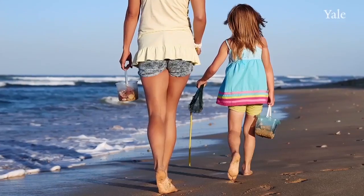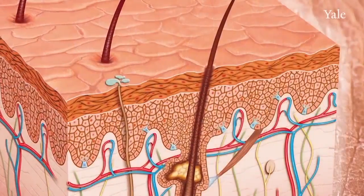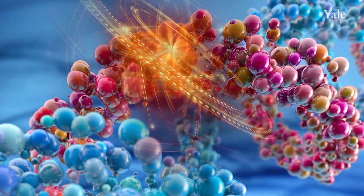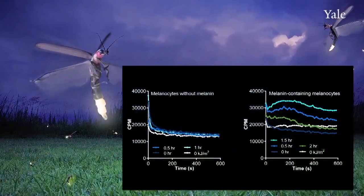What's happening is that sunlight hits the skin and it turns on a couple of enzymes that make a couple of chemicals that react with each other, and then they excite an electron in melanin. And that sort of thing's never been seen before in mammals. It's the same sort of reaction that happens in fireflies, but it's different here.